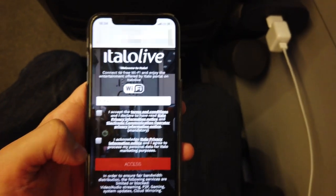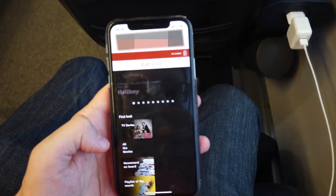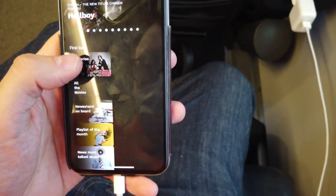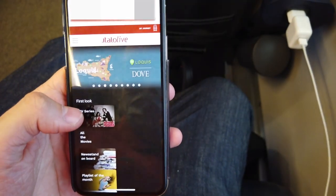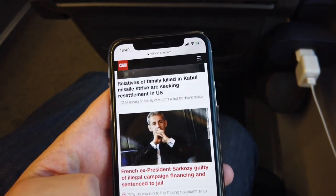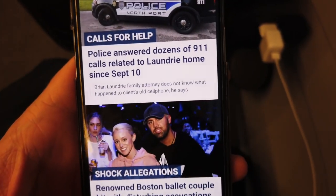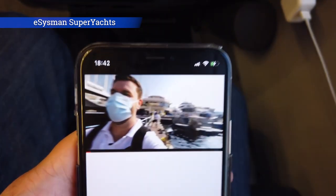Alright, one thing that I haven't covered so far is the onboard internet connection. Once you have registered, you can not only surf the internet, but you can use their entertainment system as well. While the menu of the said system is available in English, most of the content is meant for Italian-speaking passengers. The internet connection itself worked fine, as my usual non-partisan CNN Fox News test shows. Moreover, I was even able to watch a video on YouTube. In this case, it was E-Sysman with his wonderful videos about yachts.